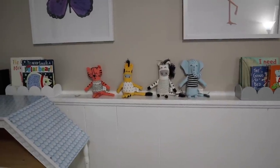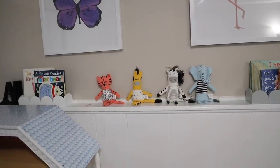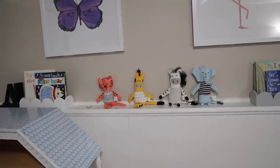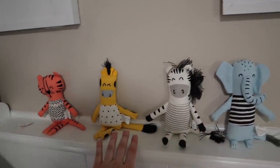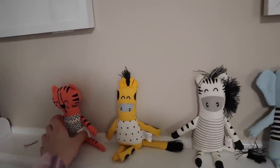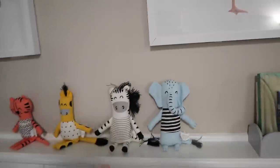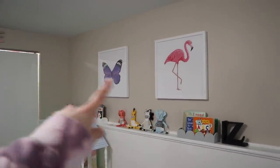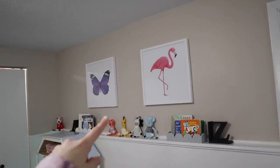I got these cute little animal guys. Actually, my mom got these for us when we first moved in. They are from the Target dollar section as well. They're just a bunch of different cute, fun-colored little animals. Gracelyn kind of gave this one a haircut. I kind of wish I got three of these. Maybe I will someday, but I messed up the wall so bad behind those.